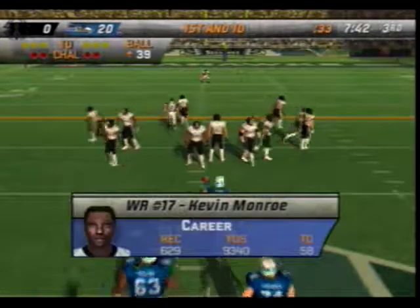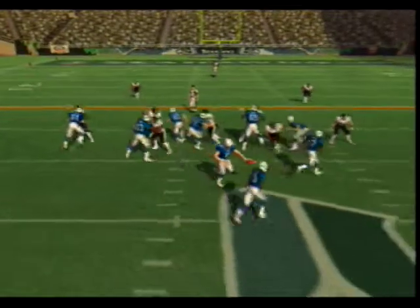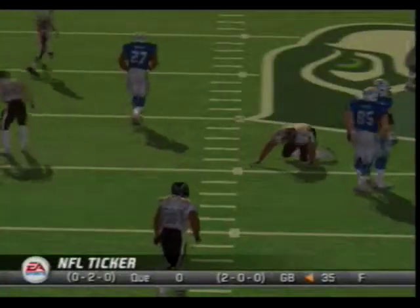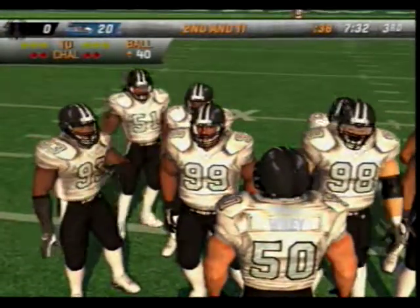Ball on the 39-yard line. Barnes in the backfield. Hand it off. Lloyd is there for the tackle at the 40. When you get penetration like that, it's very hard for the offense to get positive yardage.